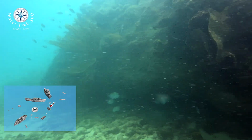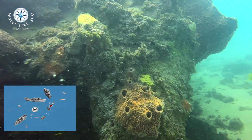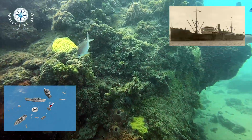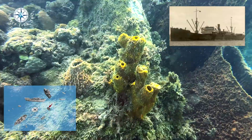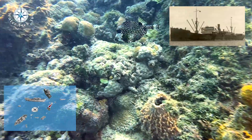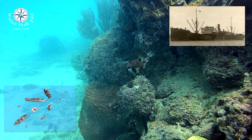Next, on to the Cornwallis. This is actually just a portion of the vessel, not the entire ship, and there really isn't much here. She was built in 1921 as the Canadian Transporter, renamed to Cornwallis in 1932. She has the dubious distinction of being sunk by a U-boat twice.